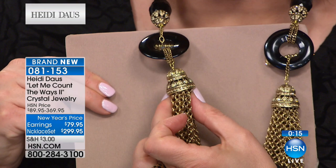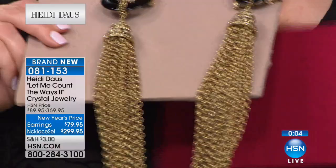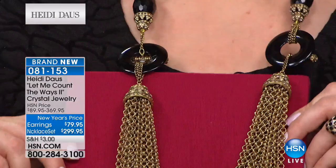That necklace with just simply the chains, those beautiful caps, and that onyx ring as a closure is the most stunning, simple gold chain necklace. Victoria, could you just change into the gold chain? I would love to just show the girls.